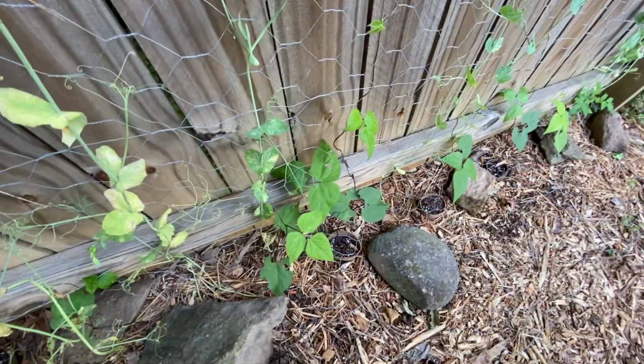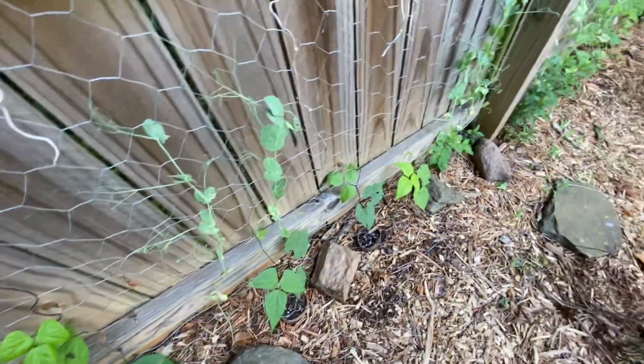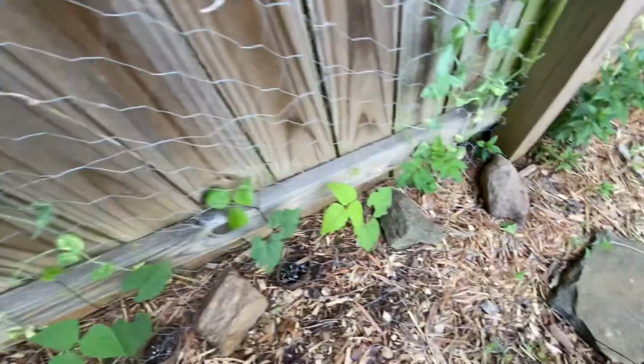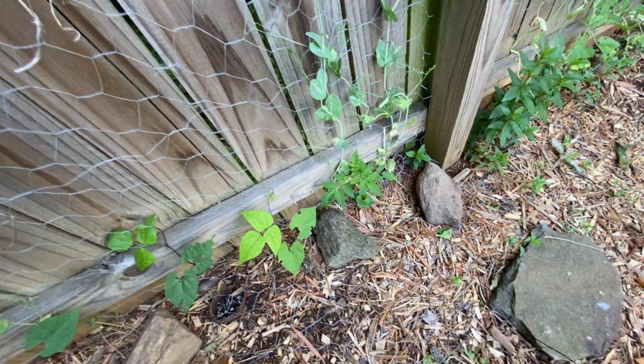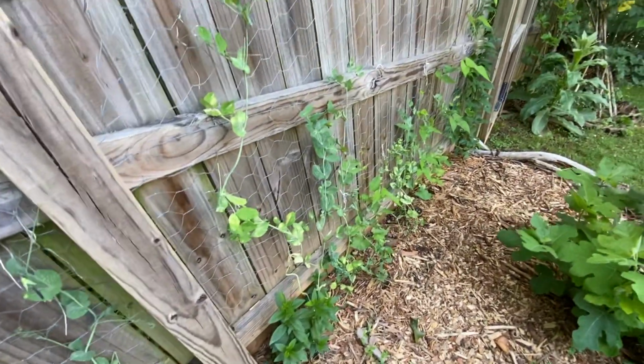Anyway, and then I have some beans here. These are lavogas, I believe, right there, and that might be the same. Let's see, got pretty much the same.